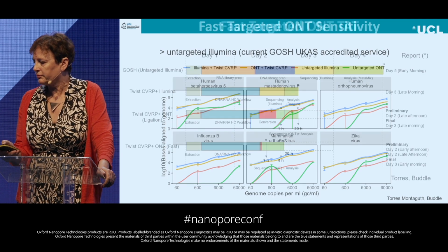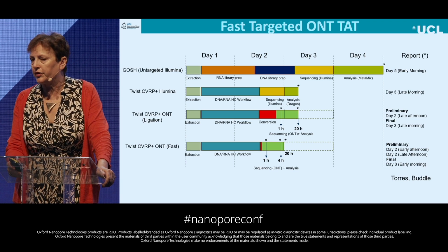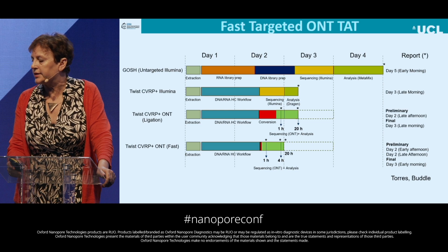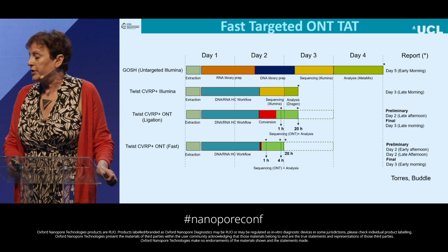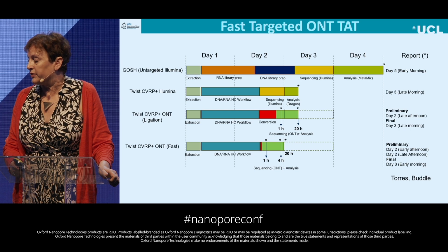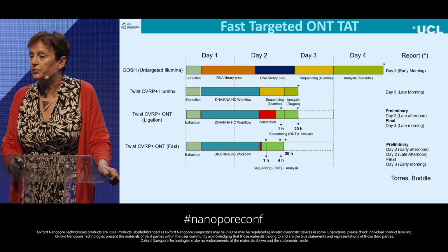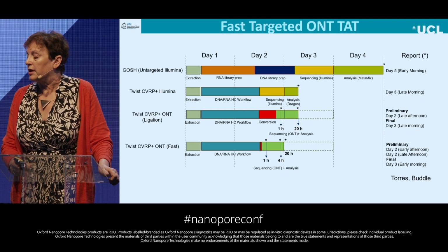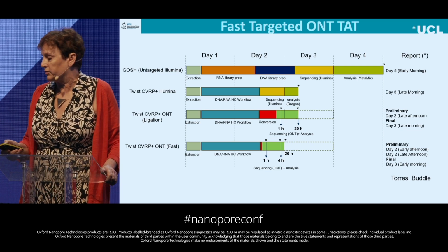And this is the comparison. The red now is added in to show you the comparison with our current sterile sites Illumina method. Just to show you how this compares in terms of turnaround times, I've shown you the other three before. The bottom one here is the new turnaround time, the new protocol, and you can see that this actually reads out earlier. At 1 hour it's reading out in the early afternoon of day 2, so that's a whole day earlier than the Illumina method. And at 4 hours, you can still read out in the late afternoon before you go home a second result on day 2, and then with the final result the next morning when you come back into work.